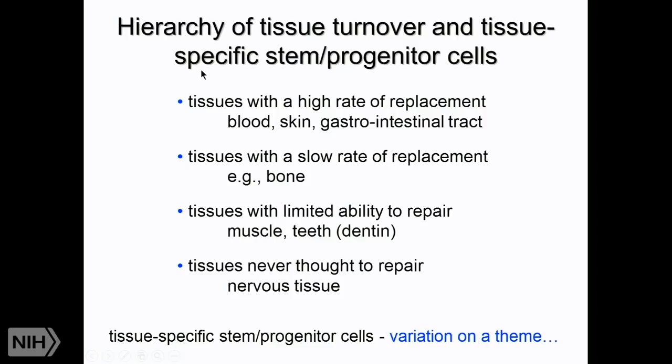But what they didn't really notice at the time, and has come along since then, is that there really is a hierarchy of tissue turnover and tissue-specific stem and progenitor cells. There are some tissues that are replaced at a very, very high rate, such as blood, skin, and the gastrointestinal tract. There are tissues that have a very slow rate of replenishment, such as bone. There are tissues with limited ability to repair, such as muscle and also the innermost hard surface of the tooth, the dentin. And then there are tissues that were never thought to repair, such as nervous tissue. But all of these tissues do, in fact, have a stem or a progenitor cell that will fuel the fire and replace small amounts of tissue at least.